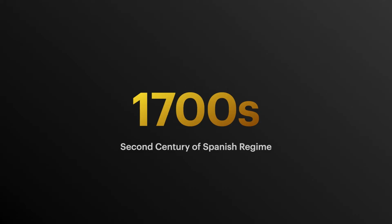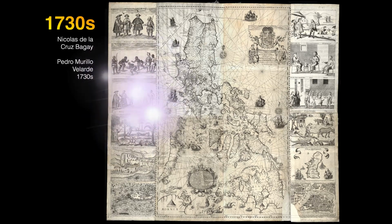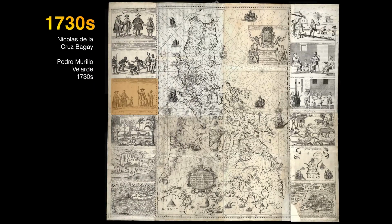By the 1700s, during the second century of the Spanish regime, we can look at this map by Pedro Murillo Velarde. To see how people dressed in the 1730s, we can look at the drawings by Nicolas de la Cruz Bagay, which features various scenes from the Philippine Islands. Here, we can isolate two frames that show how women dressed. Here is one frame.